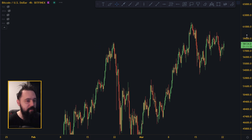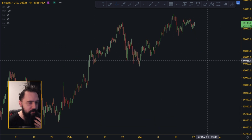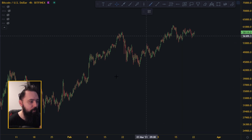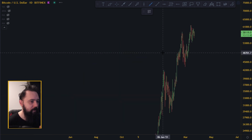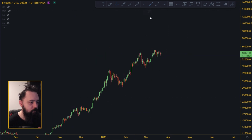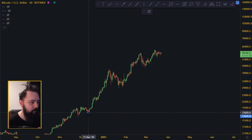So this is the Bitcoin chart, this is 4 hourly from Bitfinex, so we're just gonna look at this. Basically, it's hitting some kind of very important resistance down here. We're gonna start with the daily because it's very easy to draw it on the daily. Not that one, it's starting all the way down here, and we're gonna use this one over here.